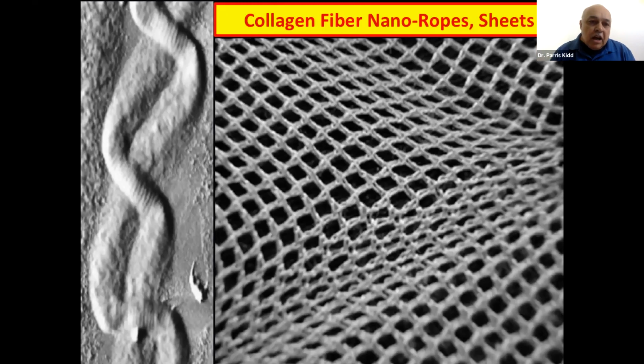And so on the left, microscopically, are two collagen fibers. As a dimension, these two fibers would be about 10 times the diameter of a red blood cell. And they can be very long. They're stitched together, and they make the connective tissues. They're a major component of the connective tissues that give the form and structural integrity to our organs.